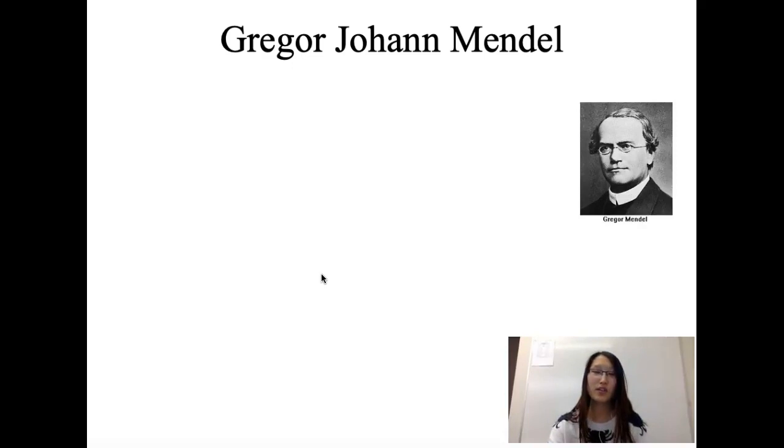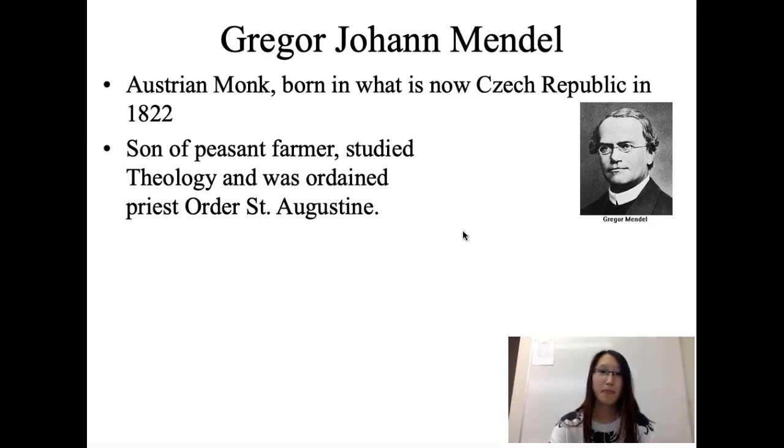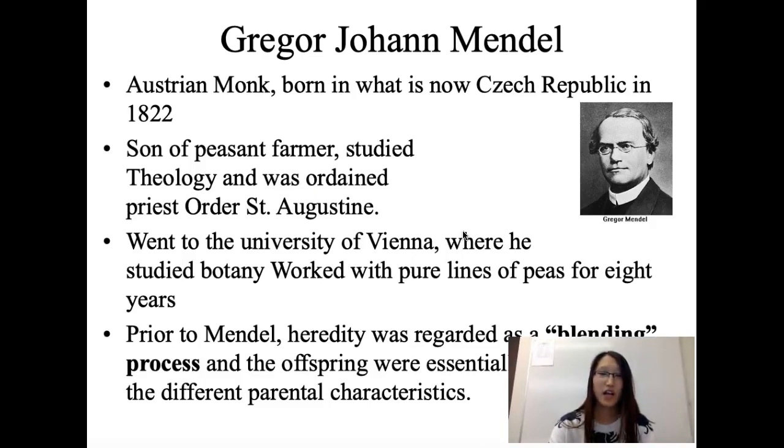So Gregor Mendel was the person who figured out that the blending hypothesis is untrue. You don't get a yellow-green pea from a yellow and a green pea. You would get either yellow or green usually, and not a mixture of the two colors. Simplest way to explain this. So Mendel, here's just some background knowledge, but basically you should know that he is kind of the godfather of genetics. He made some groundbreaking discoveries on how genetics works.